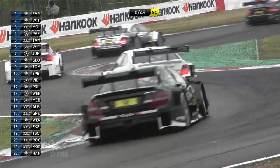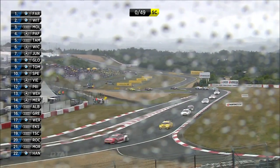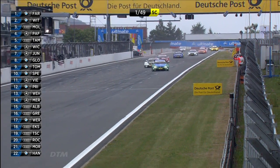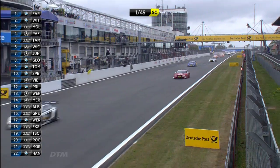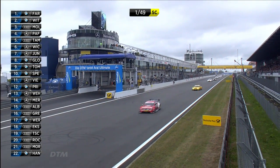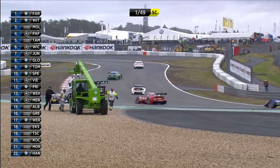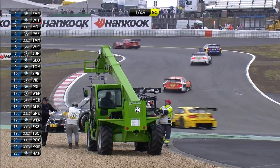It's Prio, he's come up 3, 4, 5, well, quite a lot of places, Prio, look. And the rain coming down, and we'll come diving in a minute, I suppose, once the safety car comes back in for the wets. Let's see two from the front row of the grid. First and second, Farfus, Wittmann, Molina, Paffett. Tambay must have made an incredible start, Dave. Look at that, Tambay up to 5th and Wickens 6th, Juncadella. Glock has made progress as well, Tomczyk. And the Hand car being removed.